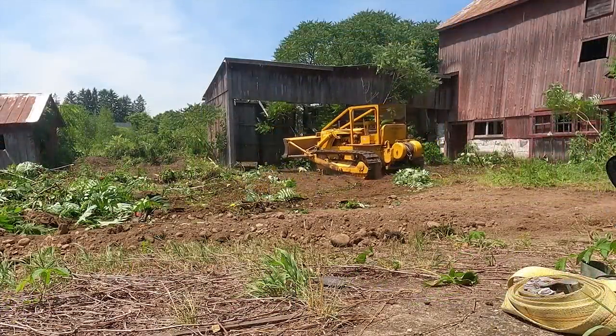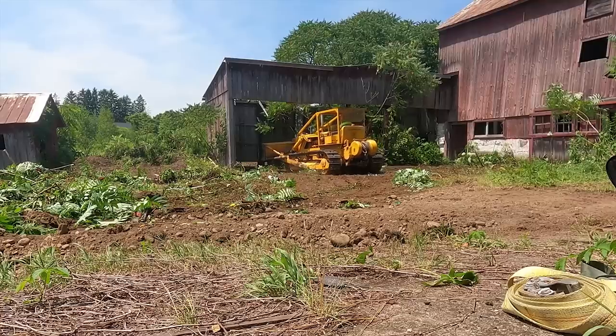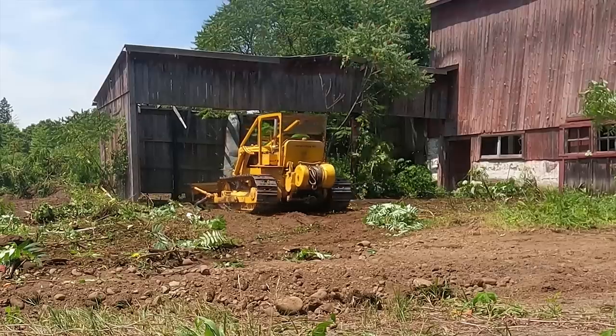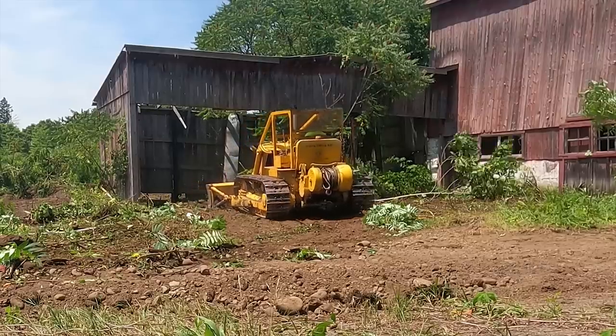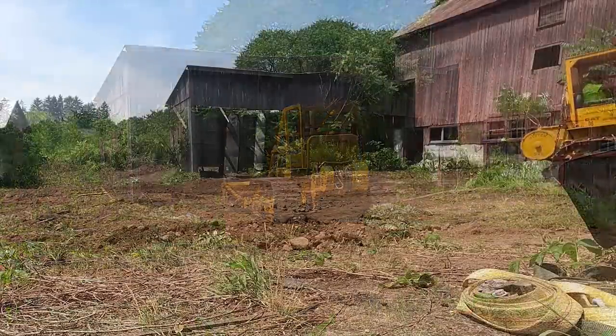And really, the only sumac that is on this property is the sumac that has grown in the areas that were at one point cleared, such as the fields or the sides of the buildings, that have in the last 20 years or so grown over wild, which is all the stuff that I'm cutting down now.